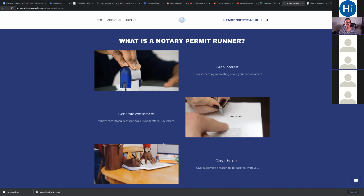So if that tool is a user-friendly website that allows you to go in and make changes to your services on the fly and very easily, then great. But if you get somebody to build you a website, then if you want to make a change and you discover another opportunity, you have to go back to them to do it. That doesn't keep you nimble in the marketplace.